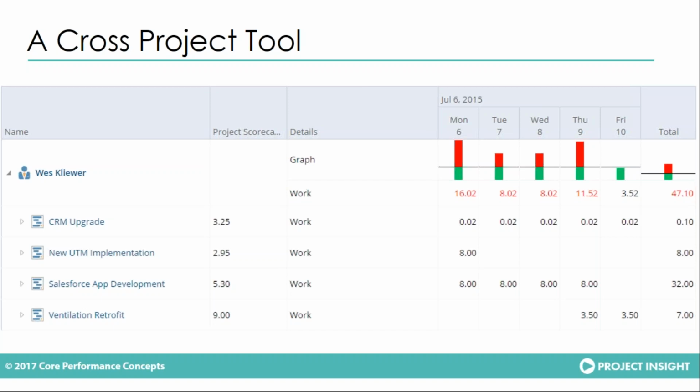The last topic, and I've got a few more minutes here, Project Insight is a great tool, guys, and I encourage you to use it. I've been using it. I love the features in it that allow us to see projects across all, you know, resourcing across all projects.